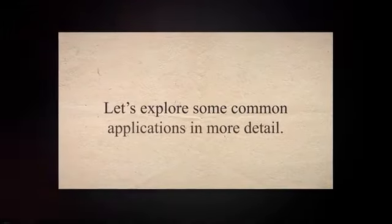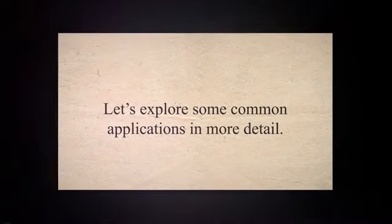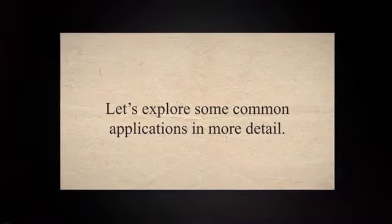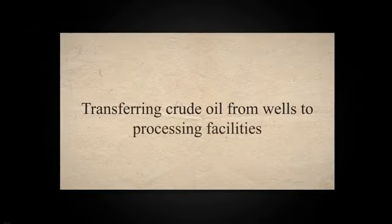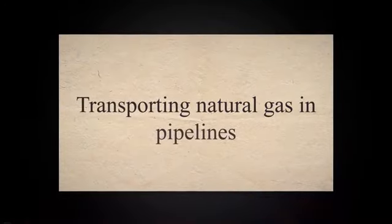Positive displacement pumps find applications in a wide range of industries due to their versatility and ability to handle various fluids. Let's explore some common applications in more detail. Positive displacement pumps are used for transferring crude oil from wells to processing facilities, injecting chemicals into wells for enhanced oil recovery, transporting natural gas in pipelines, and pumping drilling mud for oil well drilling.